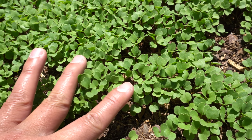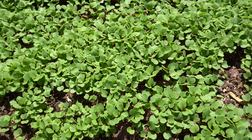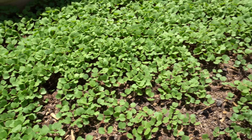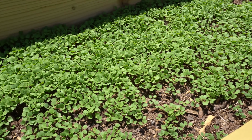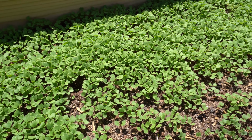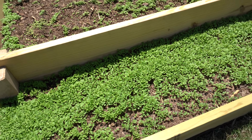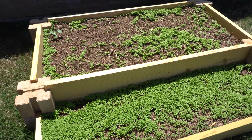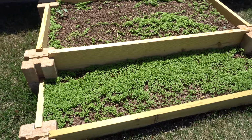So you can actually just cut a few and use them. They're very spicy at this stage, so very good for you. I really like the way they taste also. They're really unique, spicy, green, and kind of have that strong arugula taste. So that is the bed there, just thousands of them.